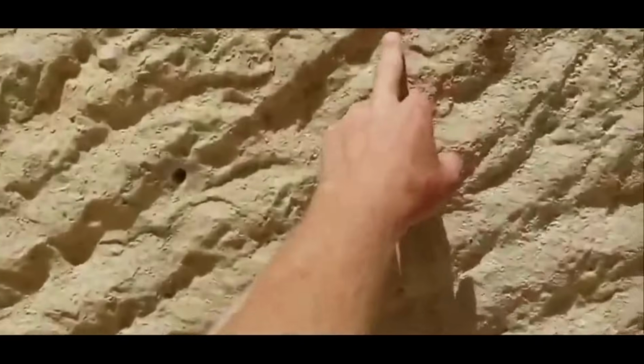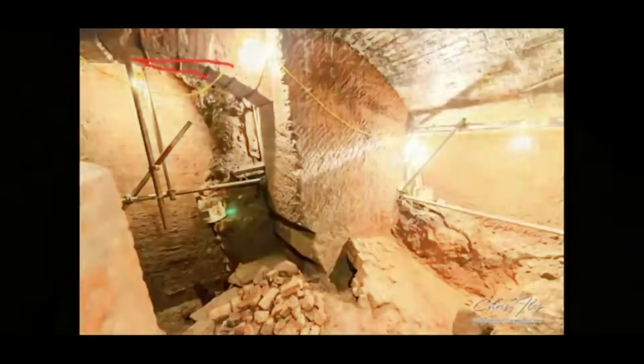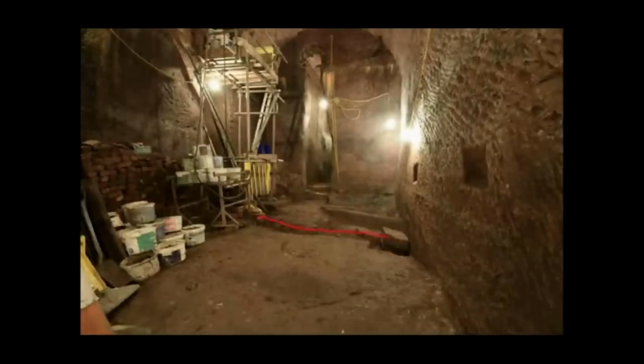So I'm just going to show you how big these scratch marks are. See, that was about half a metre. So you can imagine you're not scratching. It's about 2 inches thick, and this is all over the walls. All over the walls underground. Subterranean, look at the wall.